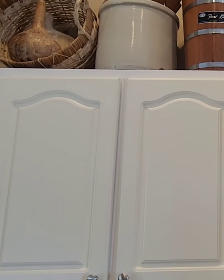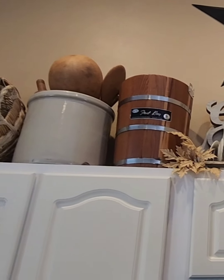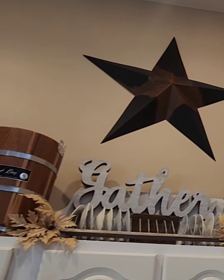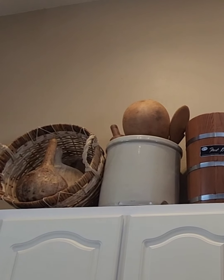Okay, so I completed the change up, or whatever you want to call it. I wouldn't really call it a transformation, but the walls are nice and clean. The star's nice and clean. I tried to not do the star again, but my husband really wanted it, so we cleaned it and put it back up there.